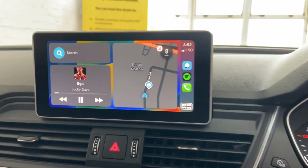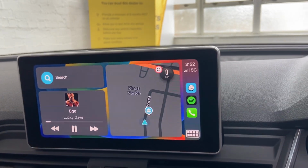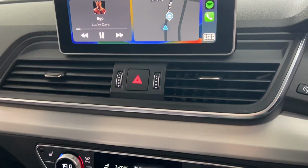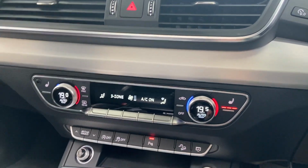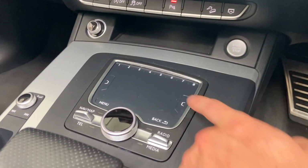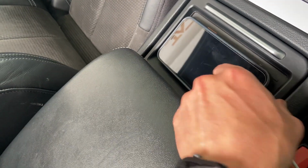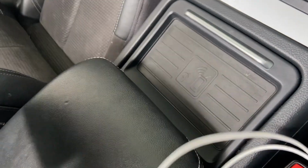And then also another great feature this car has, it does come with Apple CarPlay as well built in, straight from Audi, which is very nice. Does also have the heated seats as well. And this is a tech pack as well, so it does come with this little touchscreen here. Does also have the wireless phone charging as well.